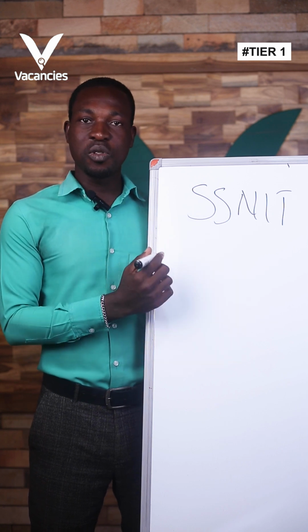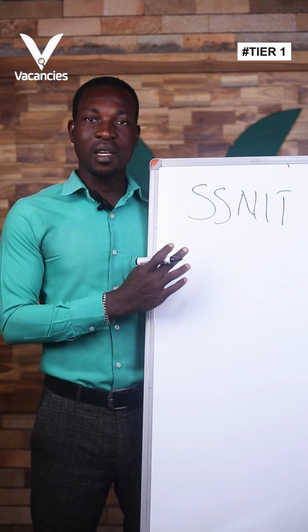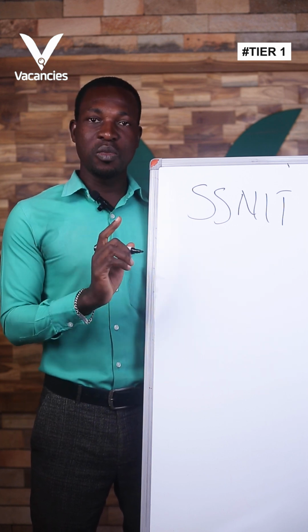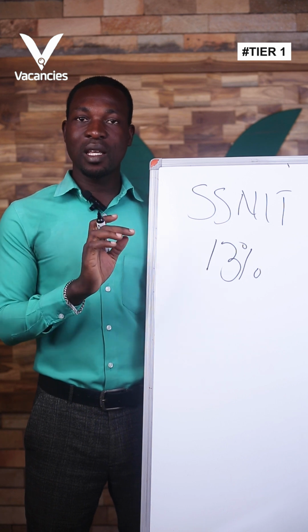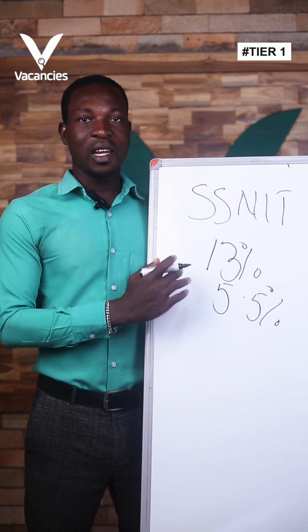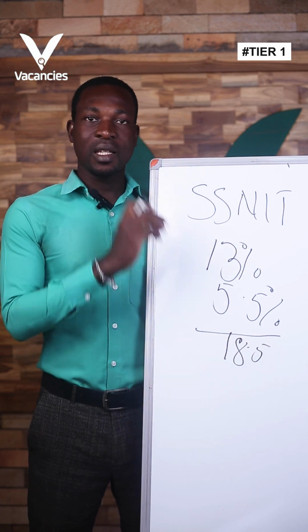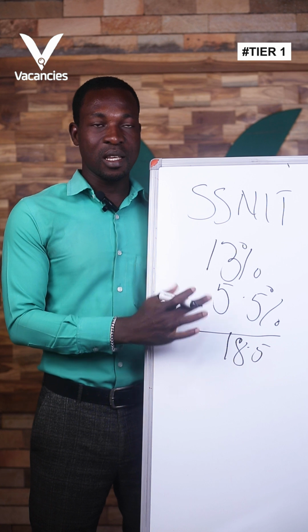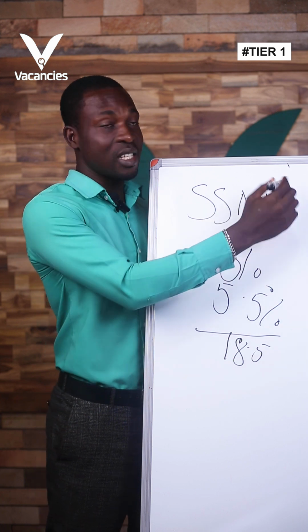Now, let's look at the contribution and the breakdown. The employer and the employee are both mandated to pay this contribution towards the pension of the employee. The employer is mandated to contribute 13%, and the employee is also mandated to contribute 5.5% of the basic salary. The total of this is 18.5%. Out of this 18.5%, 13.5% is being managed by the public institution known as SSNIT, and the 5% is being managed by a private trustee, which will be covered in Tier 2.